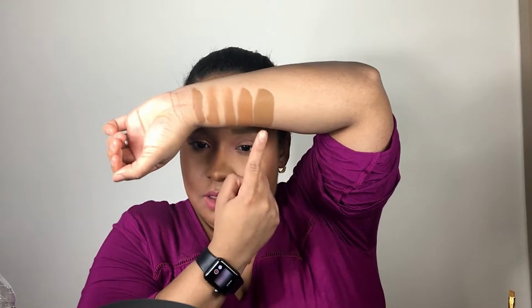Okay. So the next one is the NYX Total Control foundation. This was in the color Deep Sable. I hope I'm pronouncing that right. And this foundation, I actually wanted it for a while, but the problem was that my shade wasn't available in the store. I had to order this online. I ordered at Ulta online because there was a sale going on, so I ordered a whole bunch of NYX stuff. So that's that one right there.